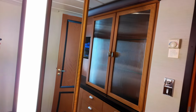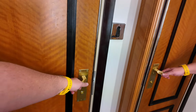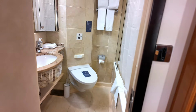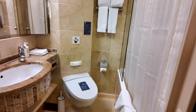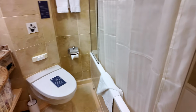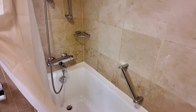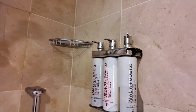Now, after we saw all that, let's take a look at the bathroom. And in this particular suite, the bathroom will be right here in the powder nook area. So this is your bathroom. I would say it's very similar to what you can find in the junior suites on this cruise ship. This would be your commode. This one would have a tub. And let me move this for you. So this is our bathtub with, of course, handheld shower head and Melon & Goetz product.